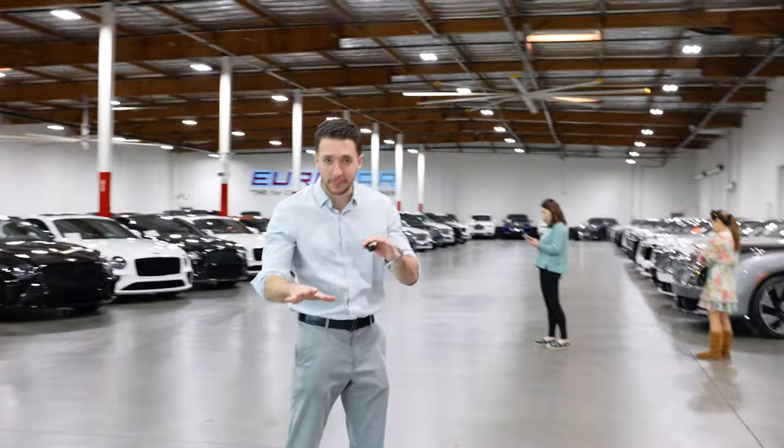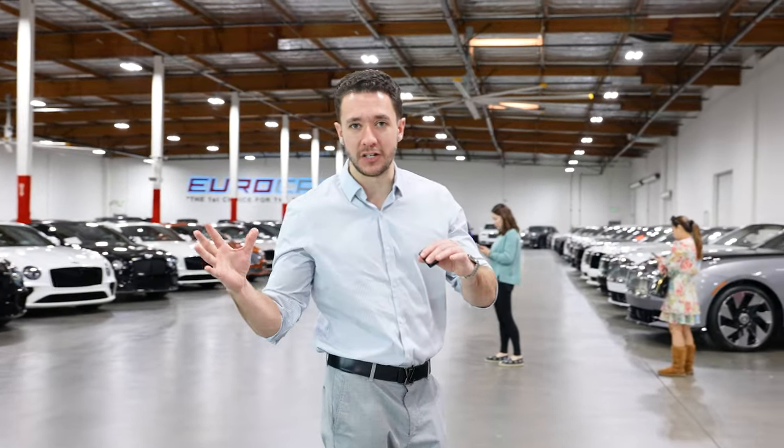Turn around. It just gets more and more incomprehensible every time I say it. Folks, perhaps the best car out of the entire collection here at Eurocar.